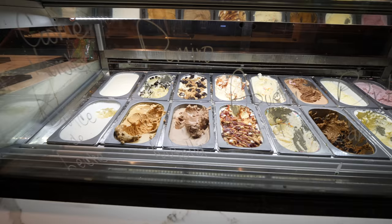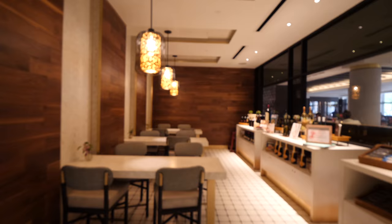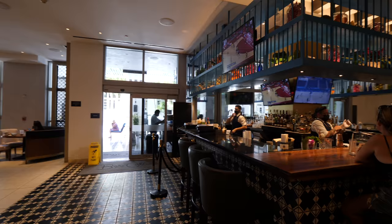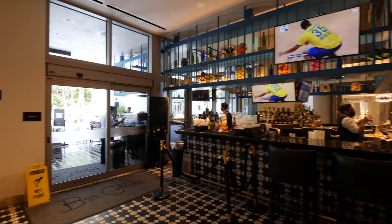They also have a seating area, not overly big. People don't tend to come and sit here. They usually take their stuff to go. And here is the Bar Collins, guys. Just gonna walk around a little bit right over here. I actually haven't ate here at the Bar Collins, at least not in this area. But it is pretty nice.